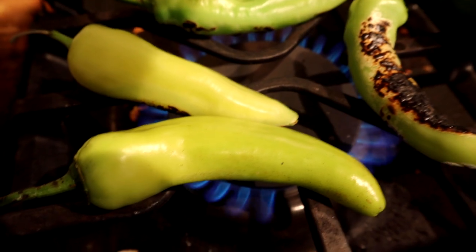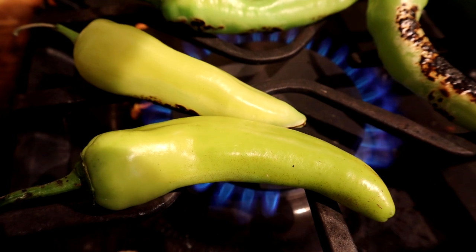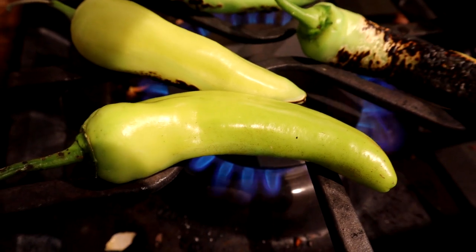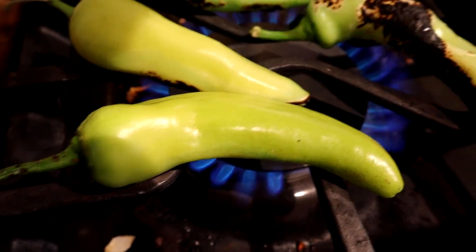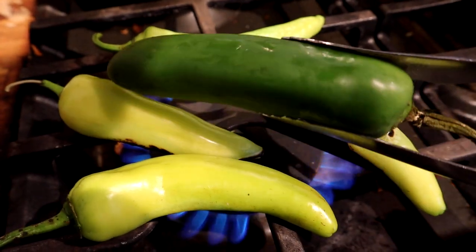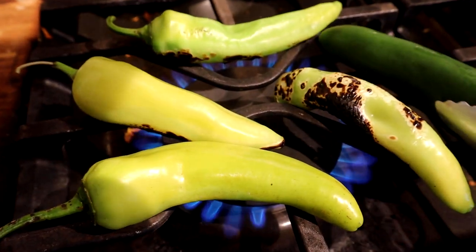This recipe actually calls for Anaheim chilies, which I don't have right now. I have lots and lots of green banana peppers, so I'm just gonna use those. My mom always roasted them just to get the skin off and give a bit of flavor. And then we're gonna use one massively massive jalapeno pepper that I bought from the store to get the heat.